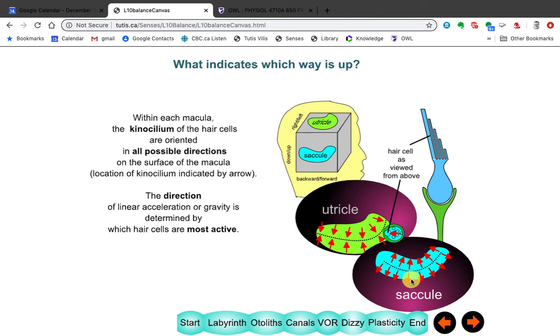The important thing here is that the utricle is on the surface of this cube, so it's horizontal. These hair cells will bend when the head goes forward or backwards or side to side. If you just go up and down, there's nothing to bend the hair cells. It has to be moving forward or backward to bend. Straight up does nothing.